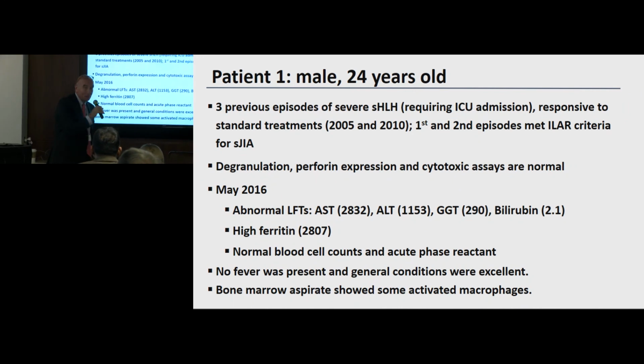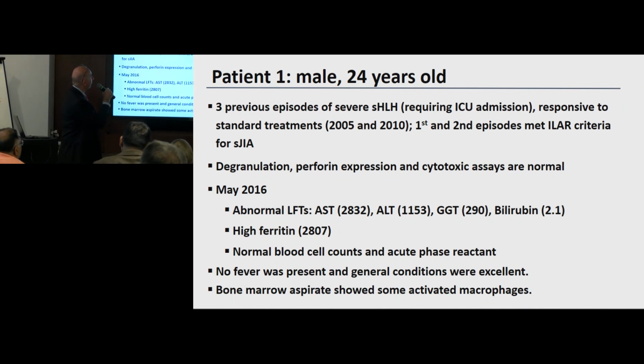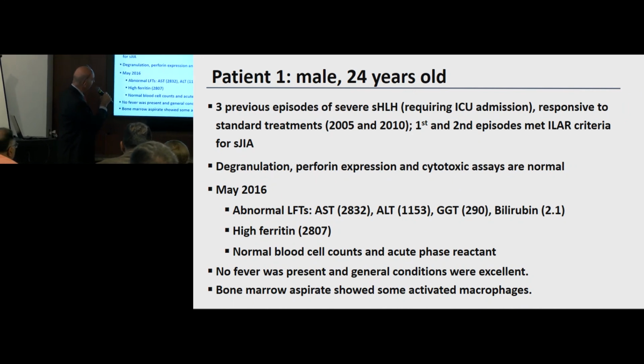One minute per patient. Very simple. This is not patient one. This is patient one, a 24-year-old male, a couple of years ago.